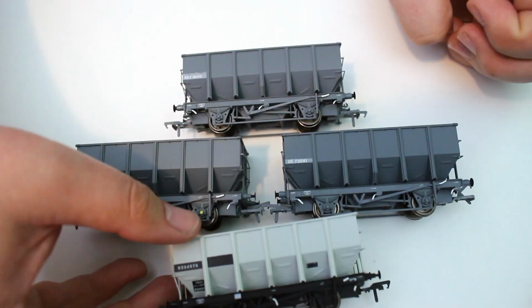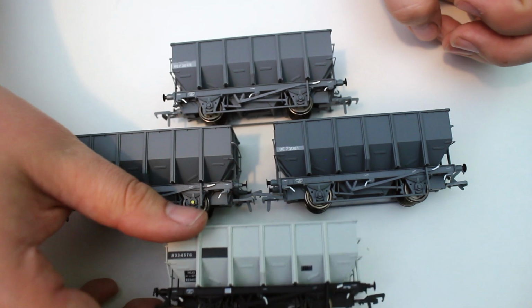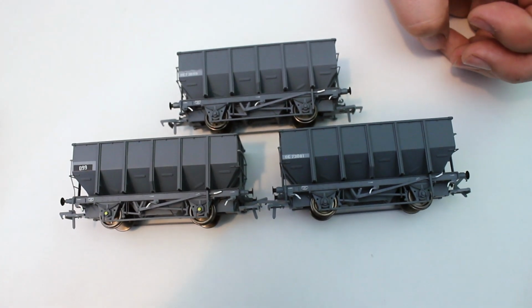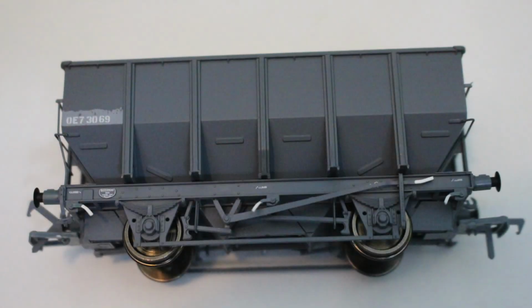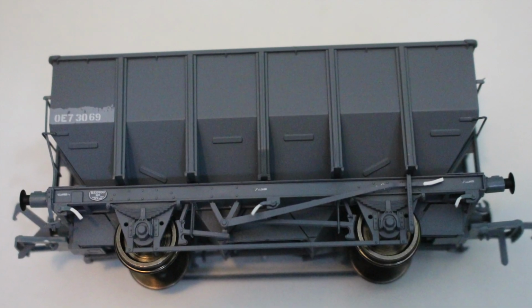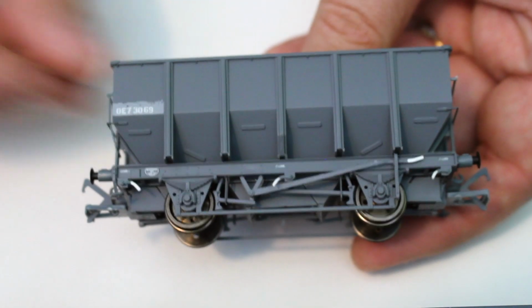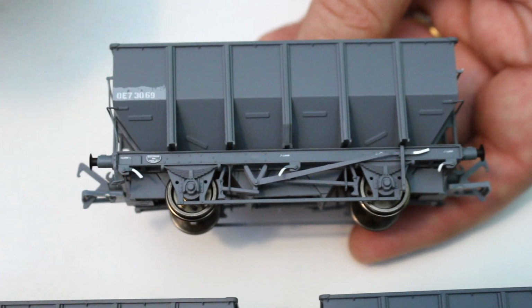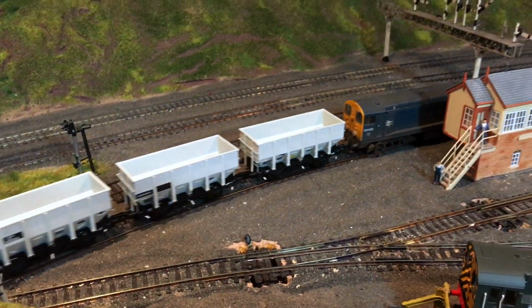But the livery on these is actually quite different. If I just bring one of these in, we've got a completely different colour scheme. It's not just a re-lettering of that livery. We've got the entire wagon moulded in this sort of matte, almost like a dark battleship grey. It actually is reminding me of Humbrol number 27, if you're familiar with the Humbrol enamel paints. And actually, I think these wagons really suit this livery.